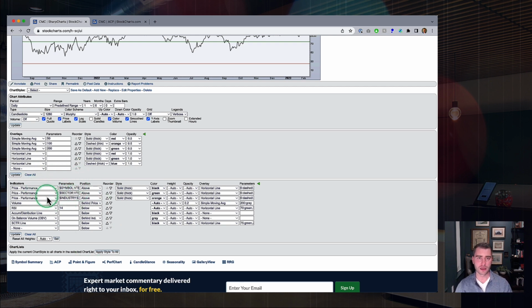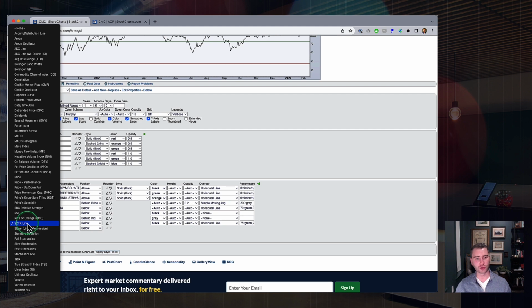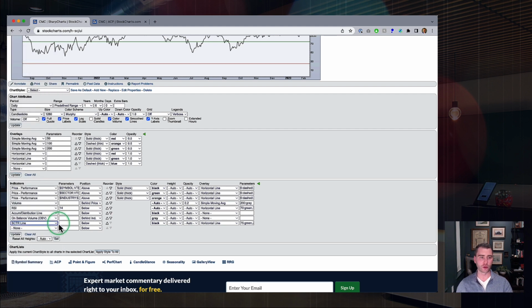Now at the bottom, again, we've got the scooter line. So to set that one up, you come down, you add a scooter line indicator to your charts. Look for that scooter line entry in the indicator menu, select that. No parameters to worry about with that one, and you can position it again anywhere that you want. So if you want to position that above the price panel, you can do that. I position mine below.